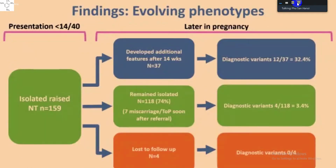So to look at these data in more detail, there were nearly 159 fetuses that had a large nuchal translucency that was thought to be isolated in the first trimester. Of those 159, 37 developed additional features on rescanning, either at 16 or 20 weeks gestation. And in that group that developed further abnormalities, the association with genetic variants on exome sequencing was 32%. If it remained isolated, then the diagnostic variant rate was relatively low at 3.4%. So it really does depend on whether there are additional anomalies associated with a large nuchal translucency in the first trimester as to whether there is a high risk of genetic disease.